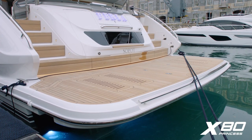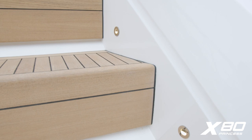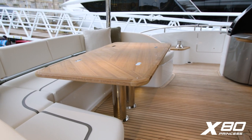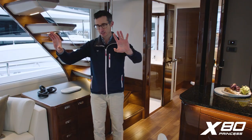From the aft, we look in, we've done quite a lot of work to create a really interesting back end. So there's lots of design elements in there. Big aft deck, so you've got these nice shallow staircase that leads up onto the aft deck, and it's a very deep area. From the sliding doors all the way to the stainless steel supports, you've got a lovely big overhang to protect you from the elements.